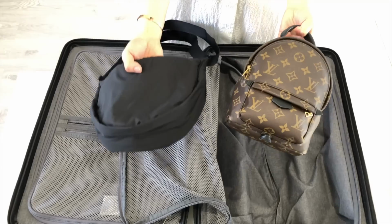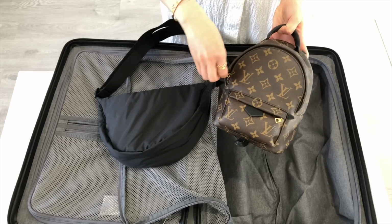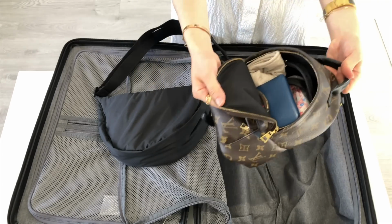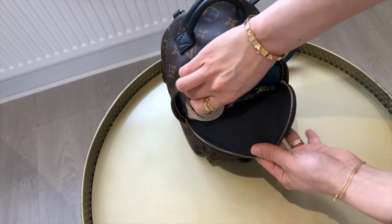This Louis Vuitton mini pump spring backpack is the only designer bag I'm bringing. I usually like to keep my luxury bag filled to keep it supported. Let me show you what I have inside the Louis Vuitton bag.